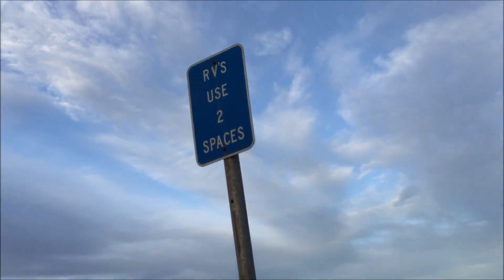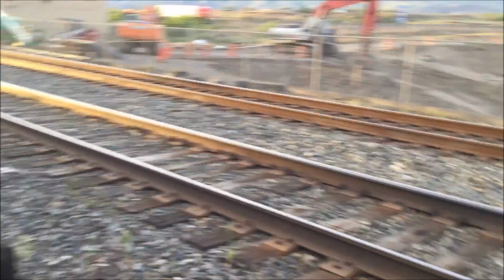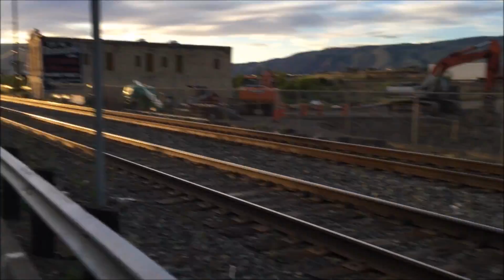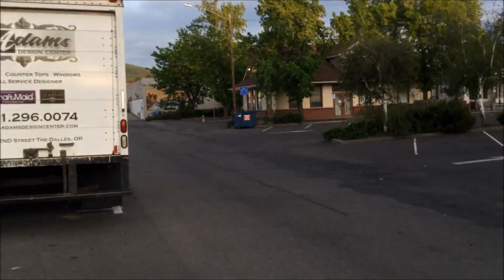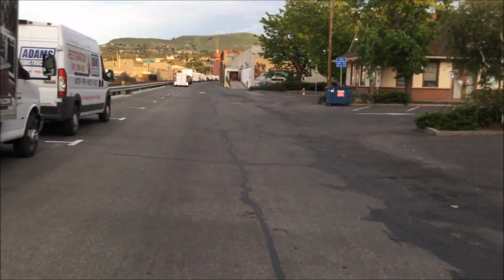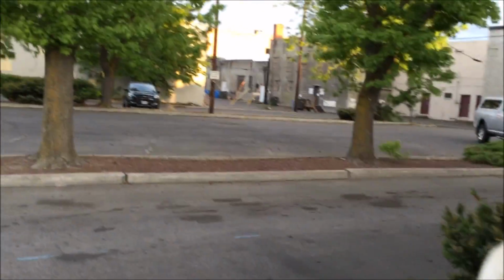Look at this, they even encourage RV parking here along the train tracks. I only see one RV. There's quite a few other cars. I'd be curious about maybe parking here overnight, but I don't want to, but this could be the last resort. The Dalles is elevation 100 feet. And I thought there was supposed to be a public bathroom around here.